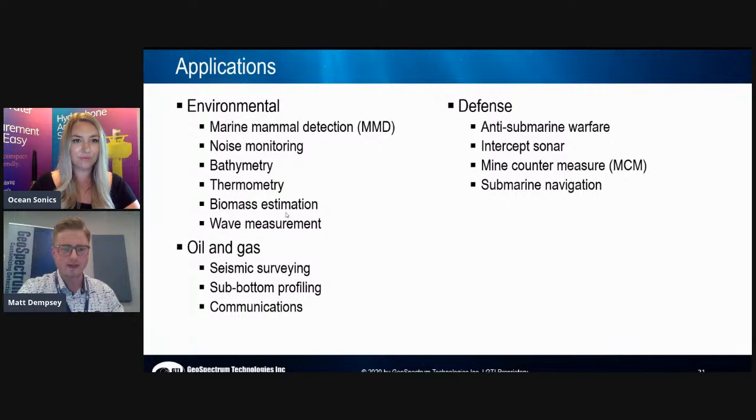Biomass estimation. We can use sound and actually reflect sound off of schools of fish to get an idea of how many there are and how well the stock's doing that year, and DFO can take that information and say, you can't fish this type of fish this year because the population is in an unhealthy state. And wave measurement: you can learn physical attributes of the ocean by listening to the ocean.